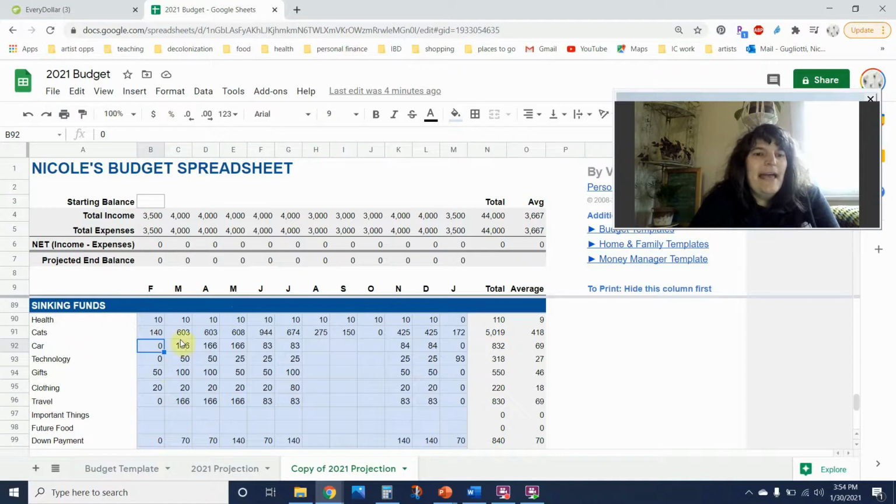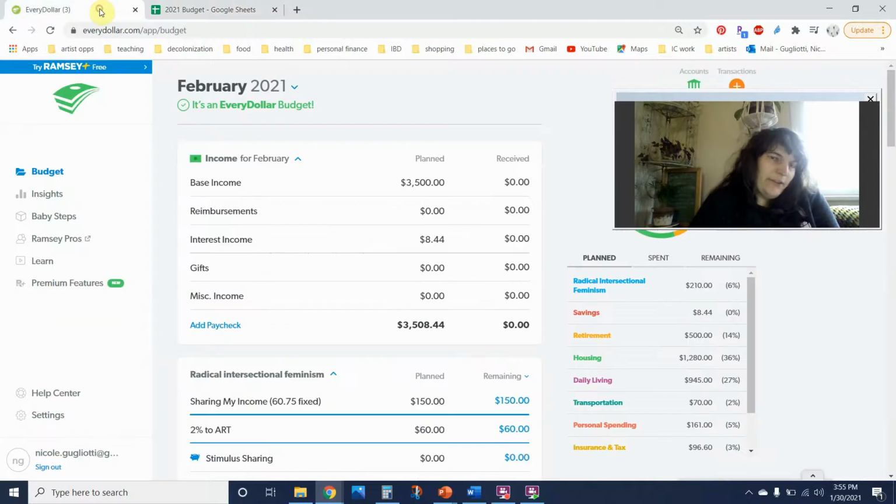Two, I had sort of spread all of my goals across all of the months, but now I've gone ahead and, as you can see, I have really front loaded the cat stuff. And so these numbers will go down throughout the year, and some of these numbers will go up. So I just played with the numbers and tried to keep up here all zero. And that gives me a really good guide for what to do in my EveryDollar, which is my month-to-month situation. So yeah, cat stuff.